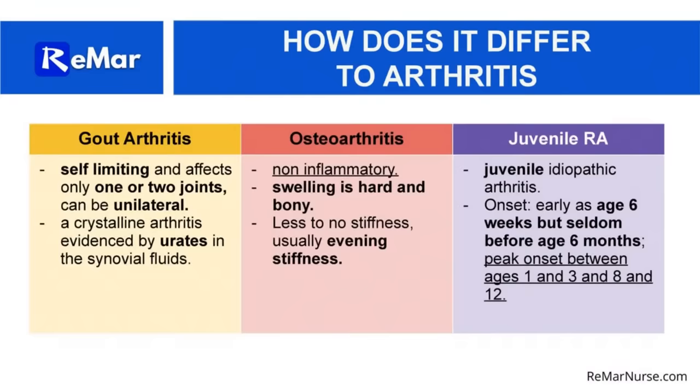Okay. How do we differentiate arthritis? And I have here gout, osteoarthritis, and juvenile rheumatoid arthritis. We need to know how they are going to present differently.